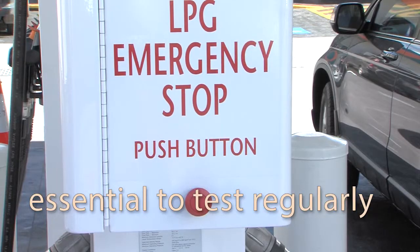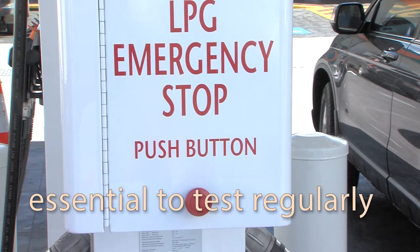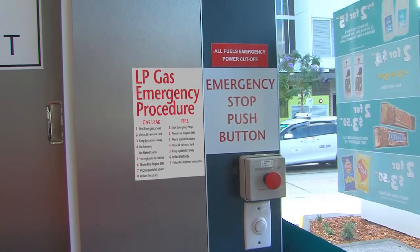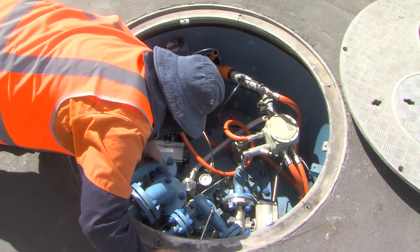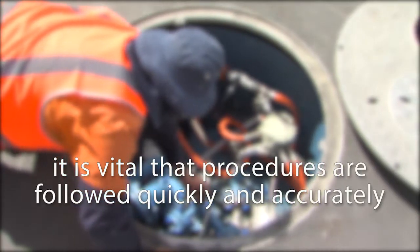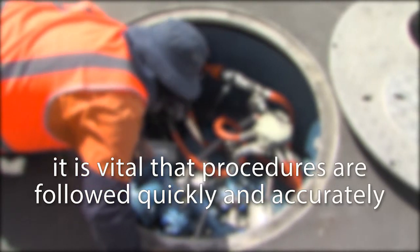It is essential that the emergency shutdown system be tested regularly by the site operator and any faults be reported and repaired immediately. Make sure that all emergency stop buttons are tested. There are many valves and all must be checked to make sure they will work in an emergency. This concludes the emergency shutdown procedure. It's vital that the procedure be followed quickly and accurately in the event of a leak or fire.